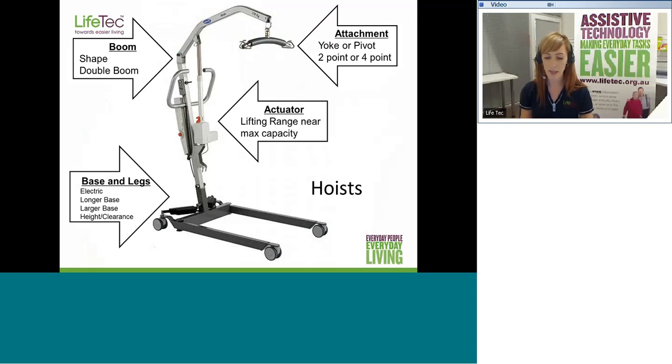Our base and legs: electric leg spread is easier for carers to utilise over manual leg spread, however usually makes the hoist more expensive to purchase. A longer, larger base will provide increased stability, however could be difficult to manoeuvre. We also must consider access to the environment, the caster size for manoeuvrability. Larger casters will often be easier to move over carpet and small bumps.